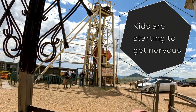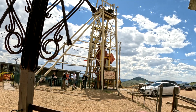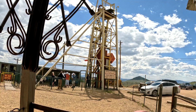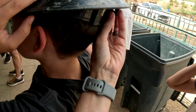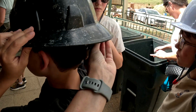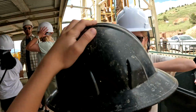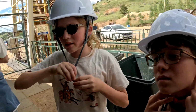Oh, you have to wear a hat? Put it on your head, like that. And then tighten it, like this. Just like your bike helmet. Is that tight enough? Keep tightening, just one more. A little bit more. Okay, that's it. You good?